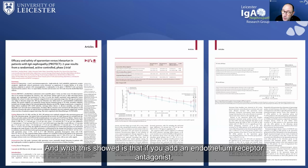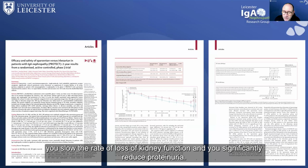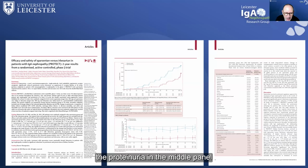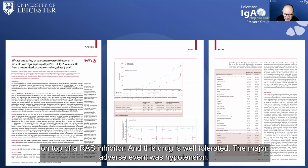And what this showed is that if you add an endothelin receptor antagonist on top of a renin-angiotensin system blocker, you slow the rate of loss of kidney function and you significantly reduce proteinuria. So here, there's an added benefit of a dual approach in treating that generic downstream CKD aspect of the disease. And you can see here the proteinuria in the middle panel, a very much larger proteinuria reduction if you add an endothelin receptor antagonist on top of a RAS inhibitor.